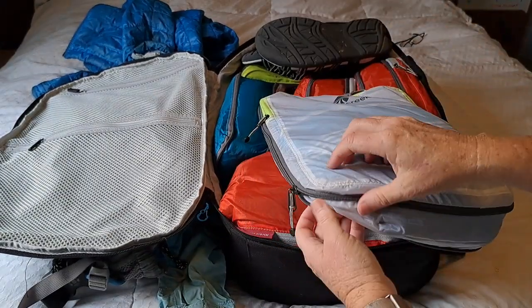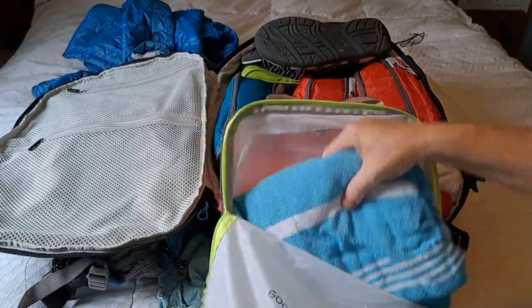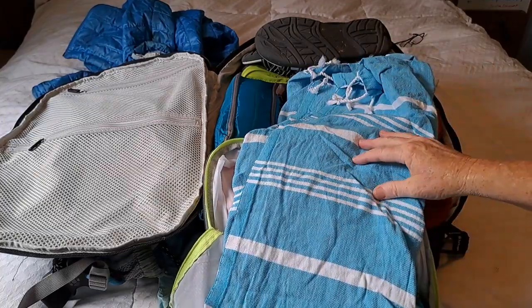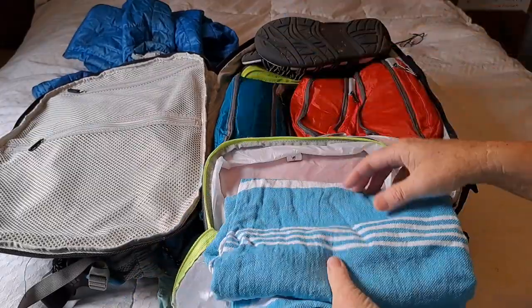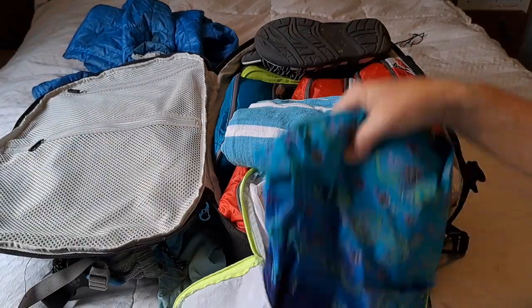They just leave gaps. So in this one, I have my Turkish peştemal. And this is a super thin, lightweight cotton Turkish towel. You can use it to shower with. It's big enough that one person can lay on it at the beach. And then I just have my swimsuit in here.